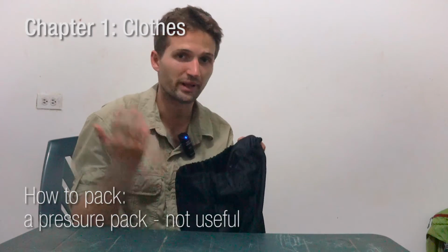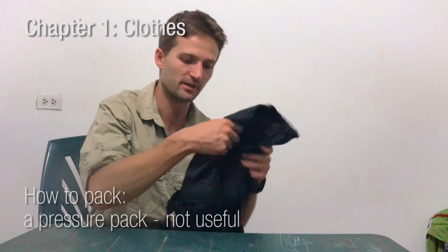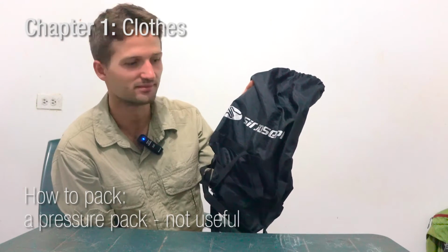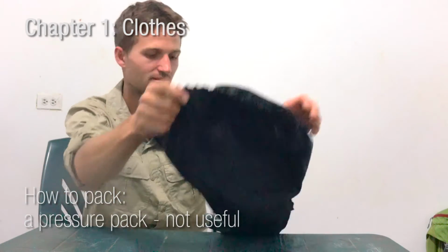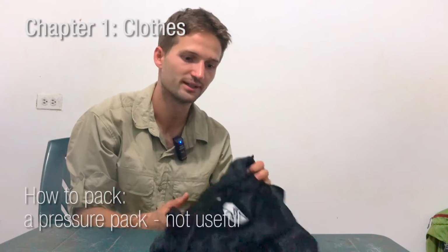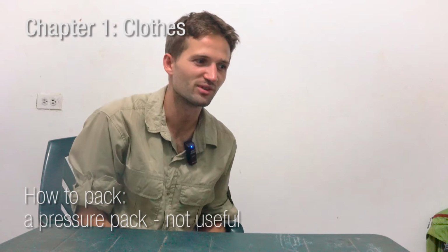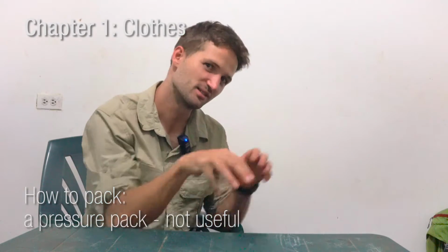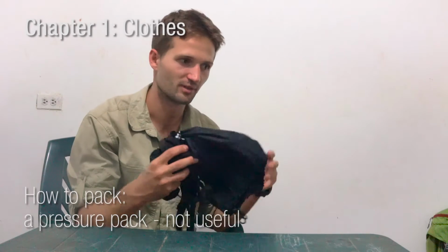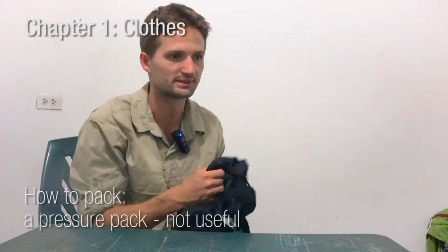If you think you cannot pack your clothes well enough, I was first thinking I could do it with some pressure pack, or how do I call it? It's a bag with stripes, and you just press it to a smaller bag. It is not practical. Don't use it. It's much more useful to just pack the clothes in the little holes in the bag where you need it, separate. If you put it together in a big bag, it doesn't fit that well to the back. So now I don't use it.